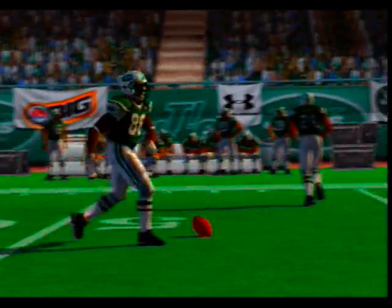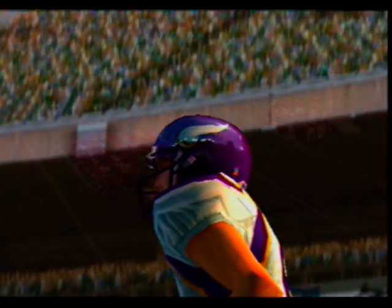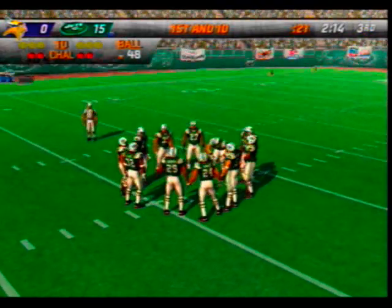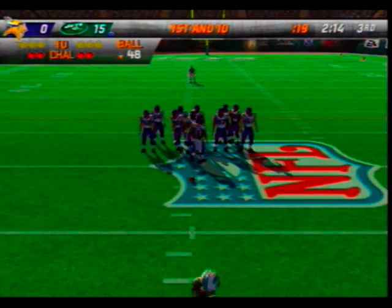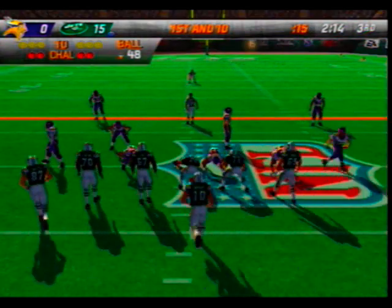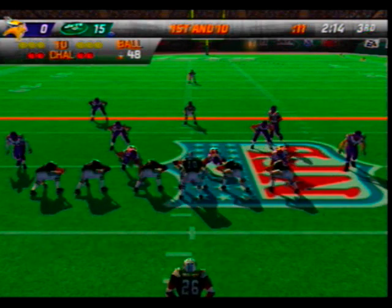He's waving for the fair catch. Fair catch made at the 48-yard line. Ball at about midfield. Will start the drive at the 48-yard line. First and 10. Only one man back.